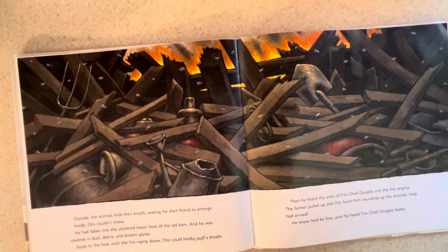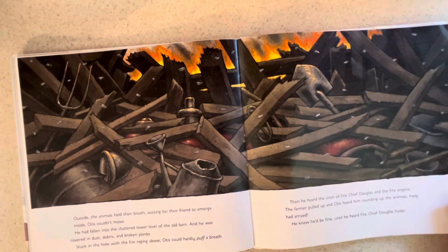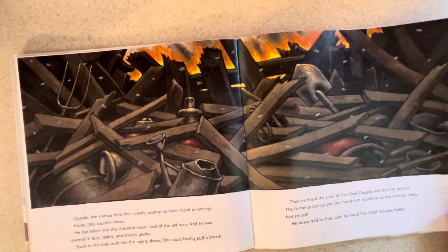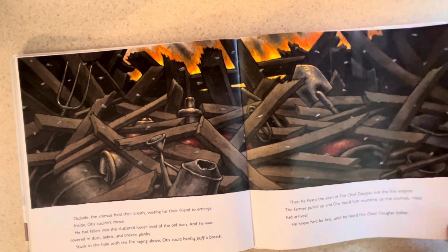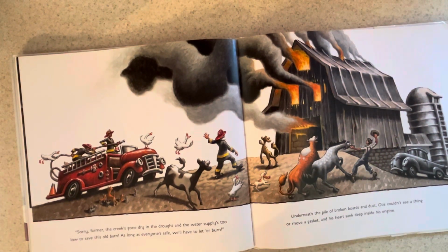Then he heard the siren of Fire Chief Douglas and the fire engine. The farmer pulled up and Otis heard him rounding up the animals. Help had arrived. He knew he'd be fine until he heard Fire Chief Douglas holler, "Sorry, farmer, the creek's gone dry in the drought and the water supply's too low to save this old barn. As long as everyone's safe, we'll have to just let her burn."